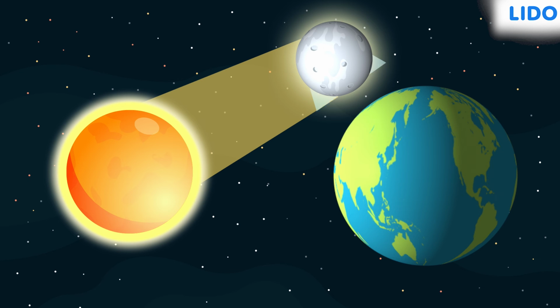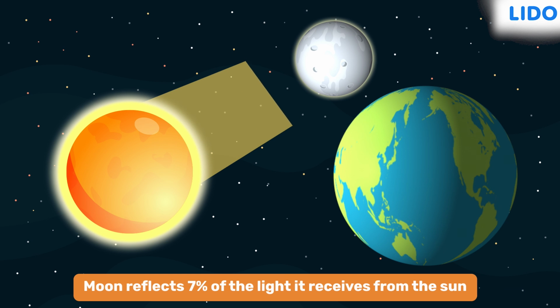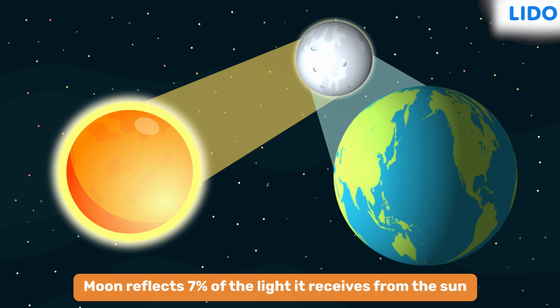If the moon could reflect all the light it received from the sun, it would look just as bright as the sun. If it reflected only half the light, it would still dazzle half as bright as the sun. But the moon only reflects 7% of the light it receives from the sun. Therefore, moonlight is so soothing.